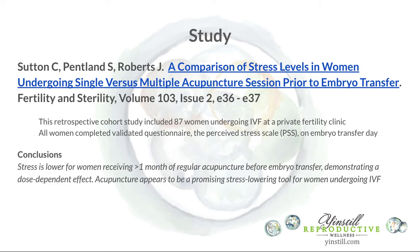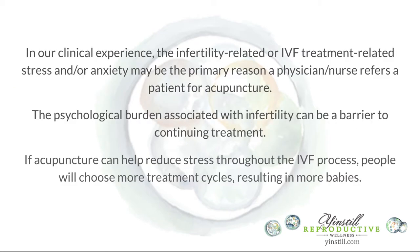So the women who received more than 4 treatments of regular acupuncture in the month before their embryo transfer showed significantly lower stress levels on embryo transfer day. So that demonstrates the dose-dependent effect again. So bottom line, acupuncture appears to be a promising stress-lowering tool in women undergoing IVF.